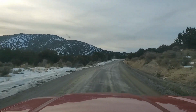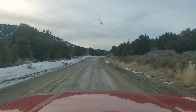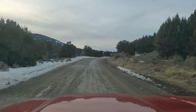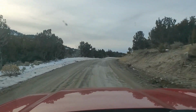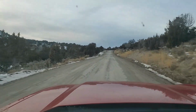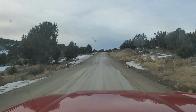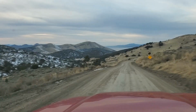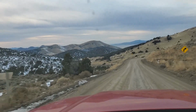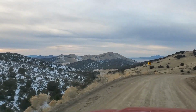All right, heading our way up to Lookout Pass. On the other side is an area called Pet Cemetery. Yeah, Pet Cemetery used to be an old historical stagecoach stop along the Pony Express Trail. All right, we just crossed over Lookout Pass. Now we're headed down in the Little Valley.